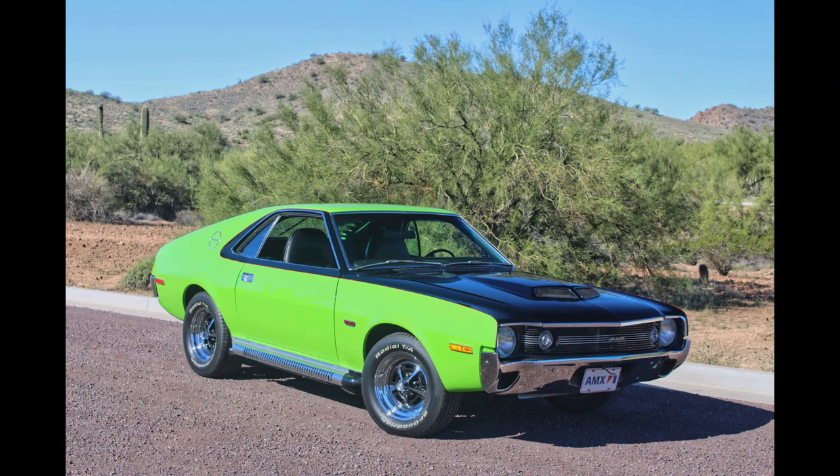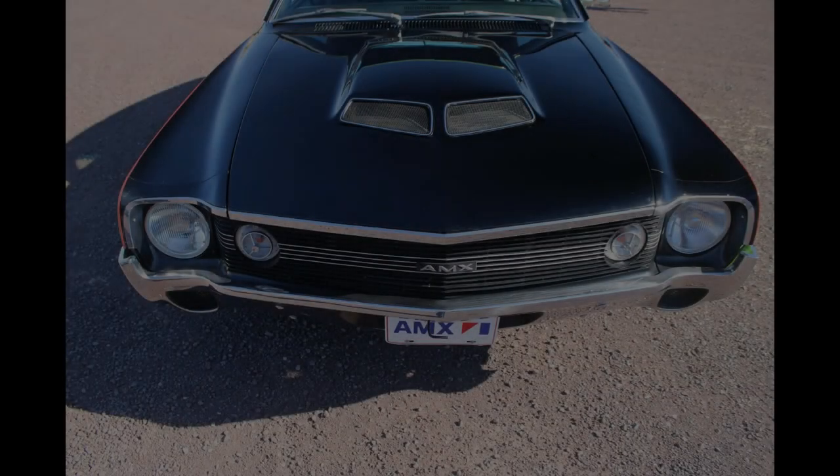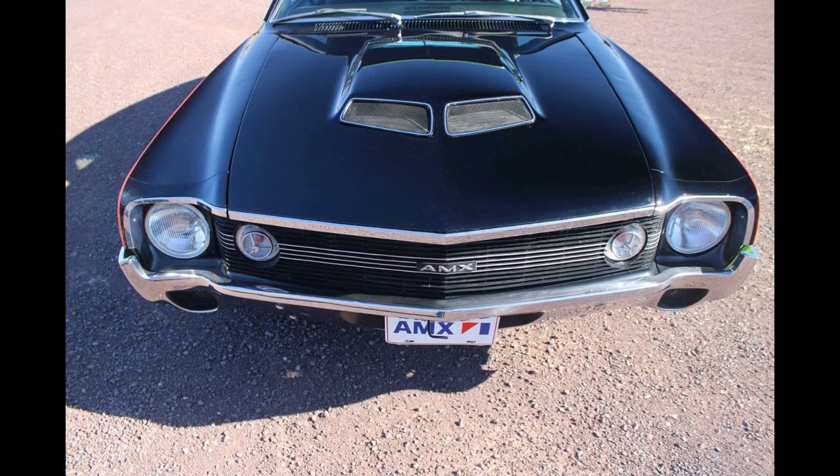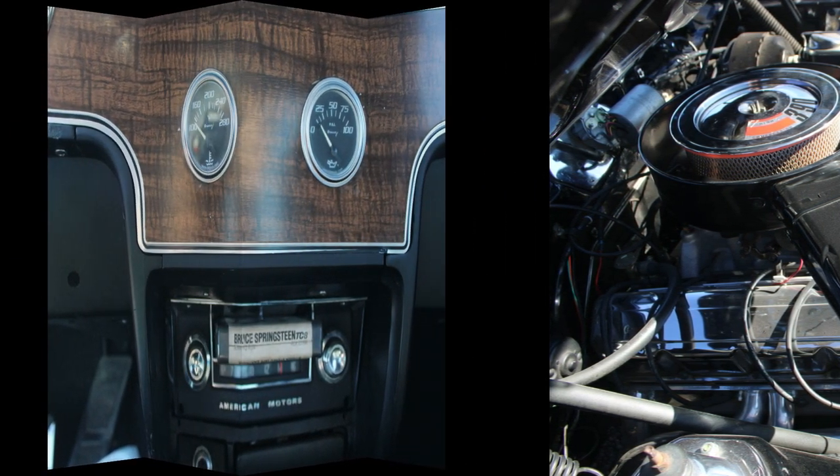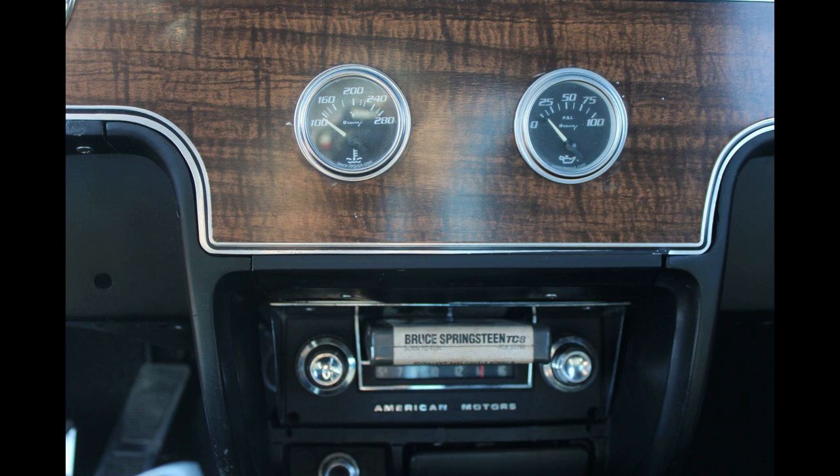So the whole thing was restored using AMC parts. The original color was bittersweet orange, which was an AMC color. So it was bittersweet orange with the Shadow Mask. And at the time, the Shadow Mask, which just means it was blacked out from the firewall up, the hood and the interior engine compartment were black. That was a $50 option through AMC. And in fact, the 8-track player cost significantly more than the Shadow Mask at the time.